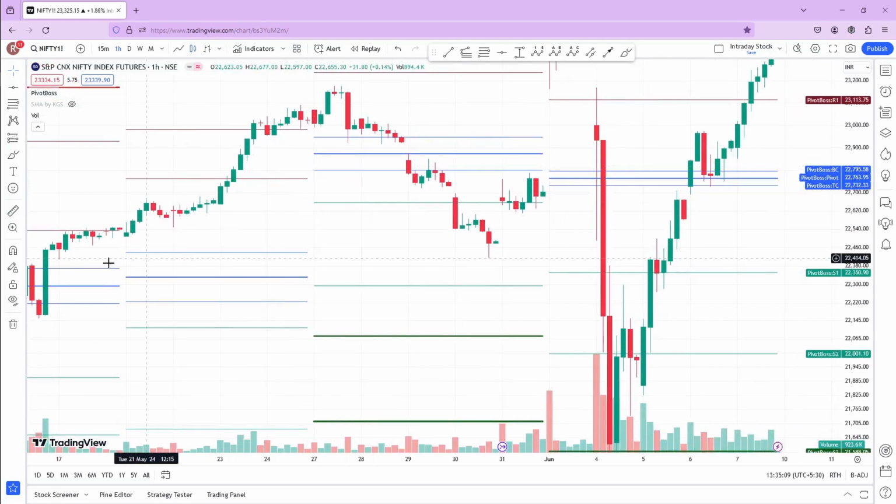And there will be one question. This CPR is a wide CPR, but the movement was high because of VIX. When the VIX is more than 20, you have to expect the unexpected. So stay cautious whenever the VIX is high.